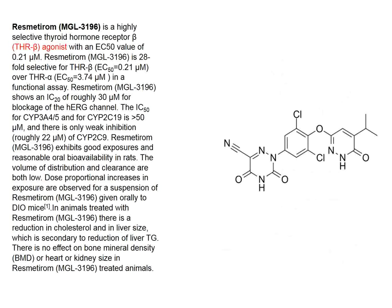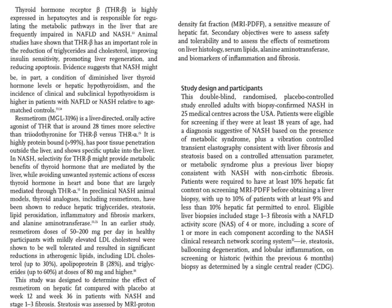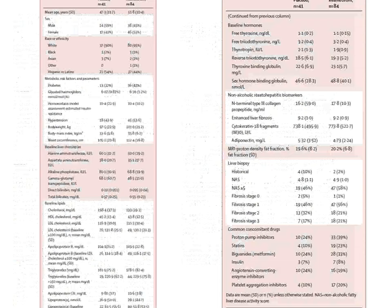And this is what this drug looks like. The only information that I got on this drug is from the manufacturer, so this compound hasn't even made Wikipedia, at least not this week. But at any rate, in this 36-week study, patients with non-alcoholic fatty liver disease were randomized in a double-blind, placebo-controlled fashion to a thyroid receptor beta agonist compared to placebo. And so here's a little more information on this that I got out of the Lancet paper, and how the study was designed. At least we have a control group here.